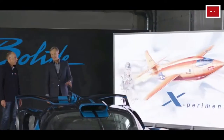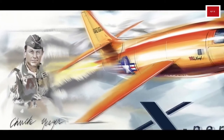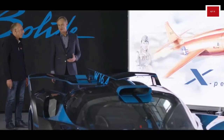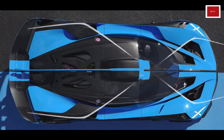So what's that all about? That has something to do with the experimental nature of the project. You remember the film The Right Stuff, Chuck Yeager breaking the sound barrier? Absolutely. For the very first time. For us, this was a similar approach to this project, this experimental track-focused car with the X graphics all around. But I think the most prominent, you see that on the frontal area.